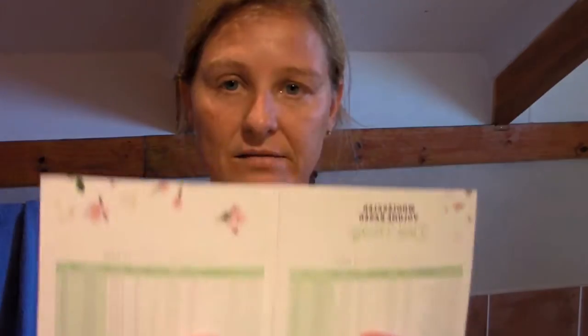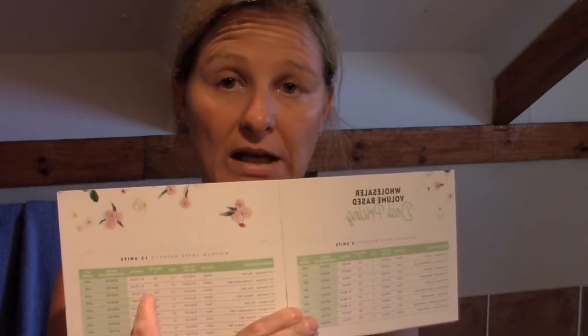Then just one more thing I want to show you is in the brochure that I received. You can see here these are all the wholesale prices. If you buy a minimum of 6 of each product, you get a certain price, and if you buy 12, you get even more discount. You can make 40% on your sales for a minimum order of 6, and 43% profit on orders of 12 or more of each product.